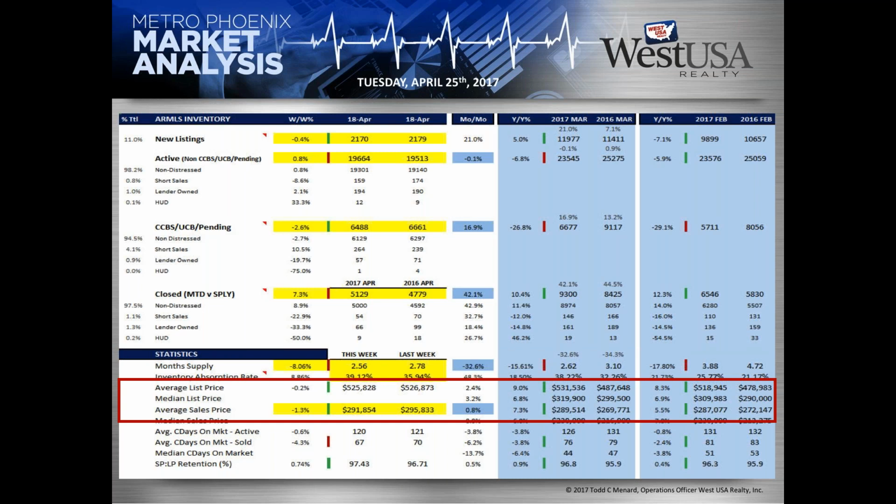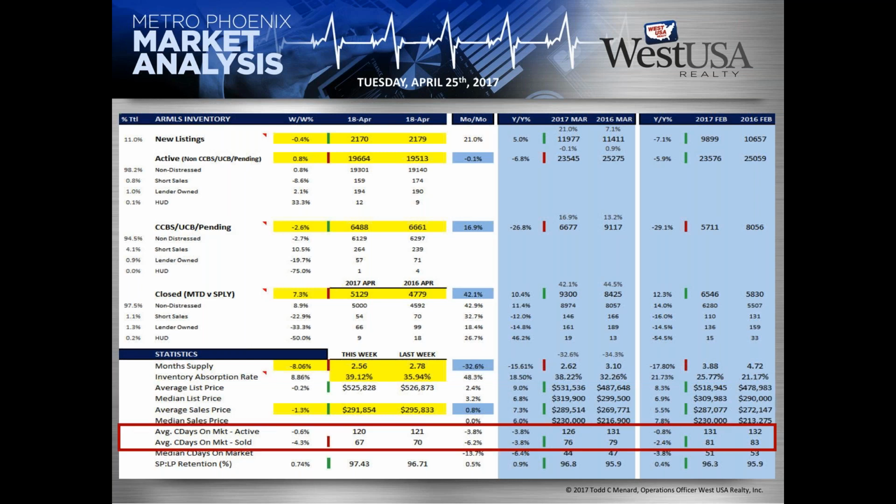We did have a little bit of a reset here. We're down to 291 versus 295. So that's good to see in some instances, not so much for the sellers. Days on inventory is continuing to tick down from 132 days on market a year ago, down to 126 days on market last month, down to 120 days on market this month. So you can see that this is what's happening.